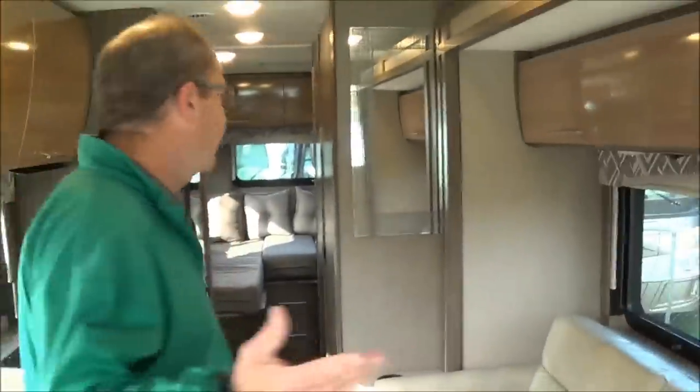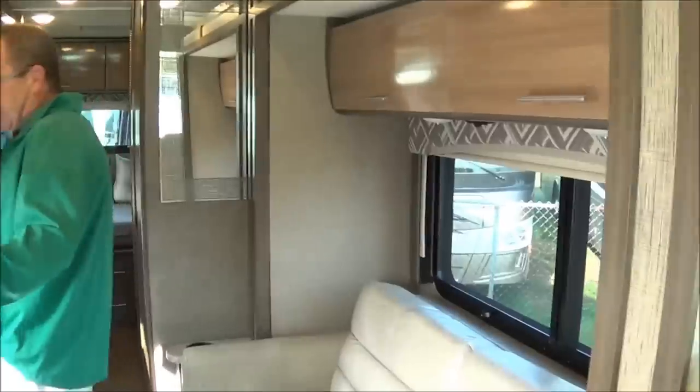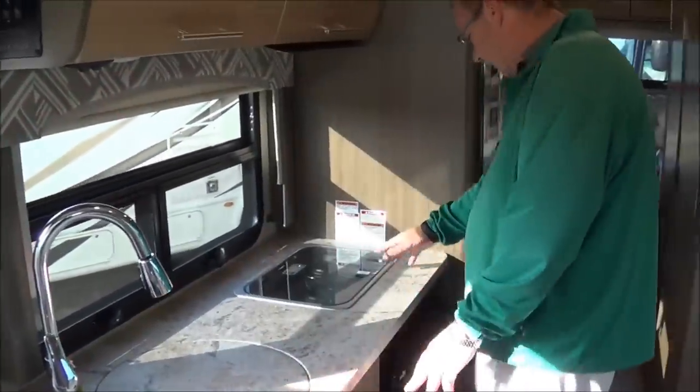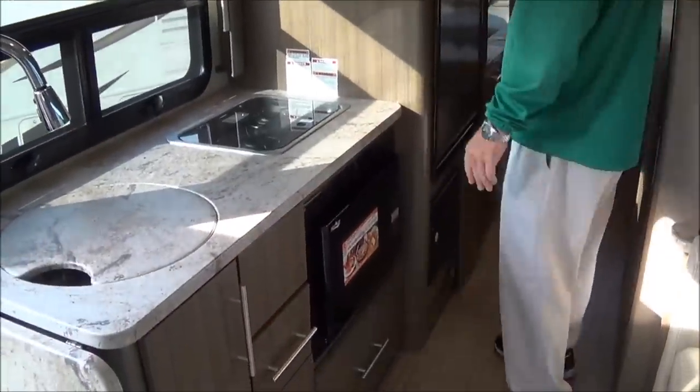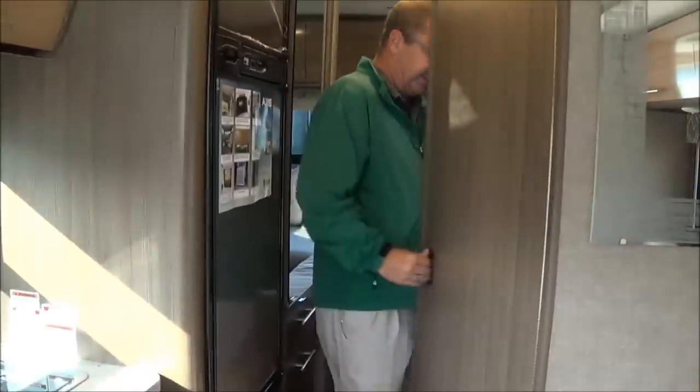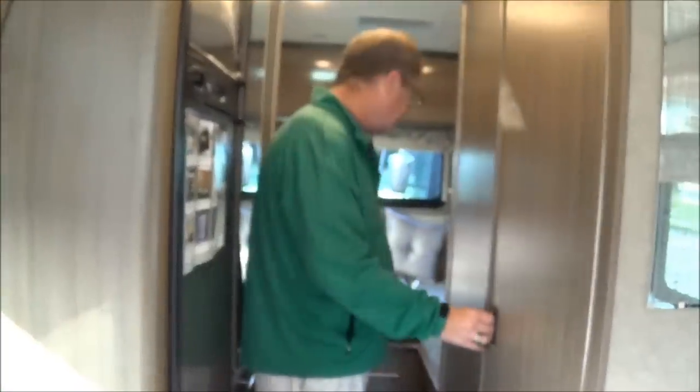Guys, this is what it looks like with the slide in. As you can see, I can get to everything. I can get to my sink, my cooktop, my convection microwave, and the refrigerator. I can come back here, get to the bathroom, and walk back into the bedroom. So even with the slide in, guys, I can get to everything that's in this coach, so it's completely usable as we're going down the road.